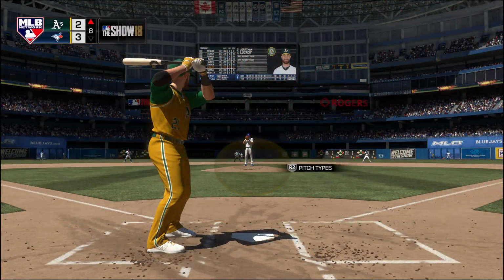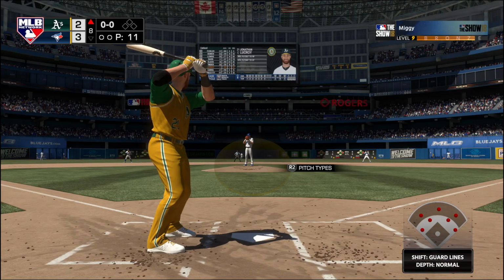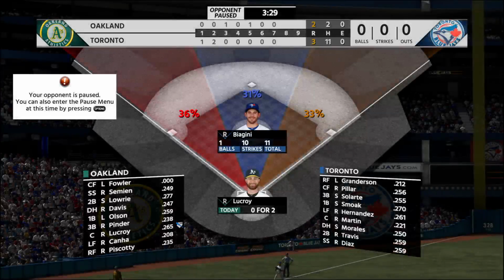In is the catcher, Jonathan Lucroy. It was a flyout for him in his last trip. Jonathan Lucroy. And he'll step off.